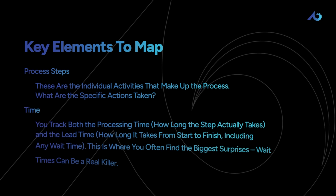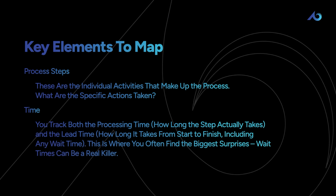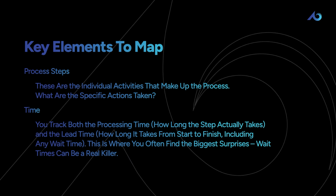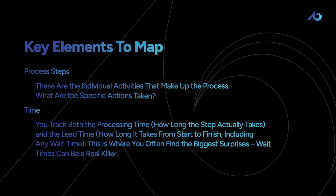Time. You track both the processing time, how long the step actually takes, and the lead time, how long it takes from start to finish, including any wait time. This is where you often find the biggest surprises. Wait times can be a real killer.